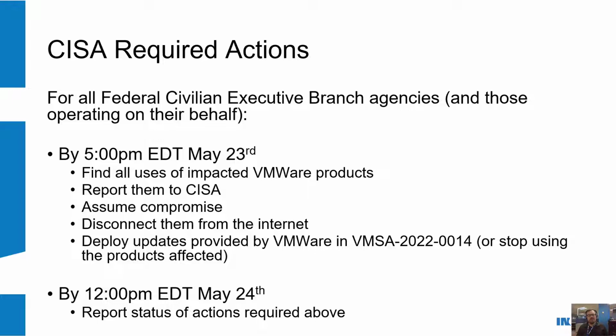Their package for this is VMSA 2022-0014, or CISA also gave the option of stop using the products affected. And then by noon tomorrow, May 24th, the agencies have to report the status of the actions that were required above.